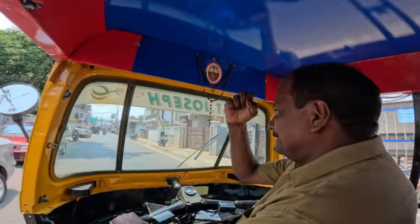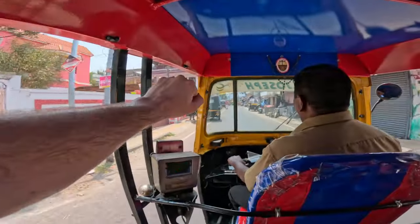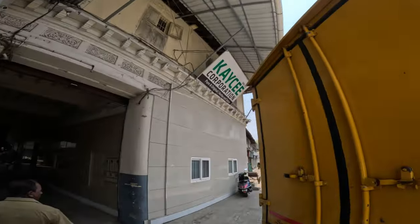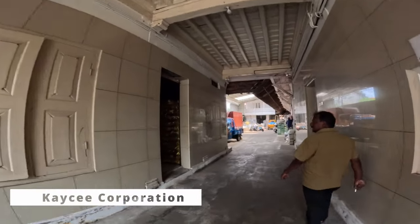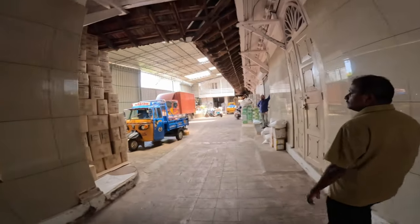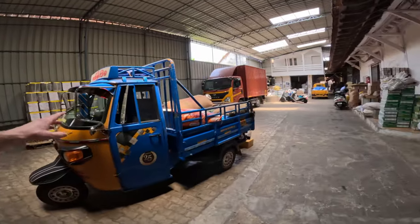Where are we going next? Next, the spice warehouses. Okay. Now we're going to the spice warehouse. Casey Market, Casey Corporation, something. Oh, wow, I can already smell it. Wow. Oh, I like this. Nice tuk-tuk.